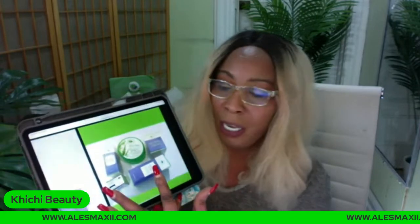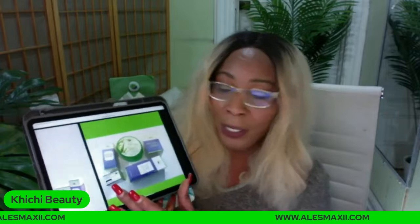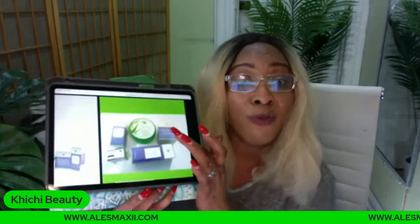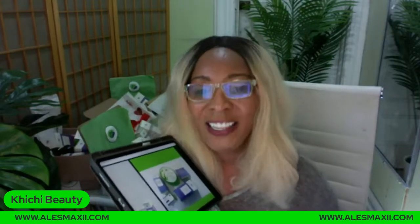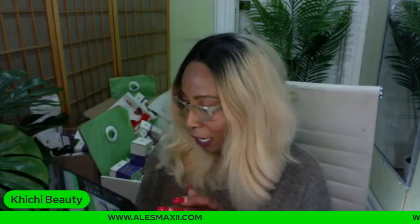Now, what is in this box? Take a look at what is in this box. You get the caffeine eye cream. You also get the retinol serum. You get the jumbo aloe vera gel. You get the retinol cream. And you also get the foam wash. Why was I thinking about pulling those? I love this box, and that is the truth. This is my box, right? So we only have two to go around. Let me see what I have left.